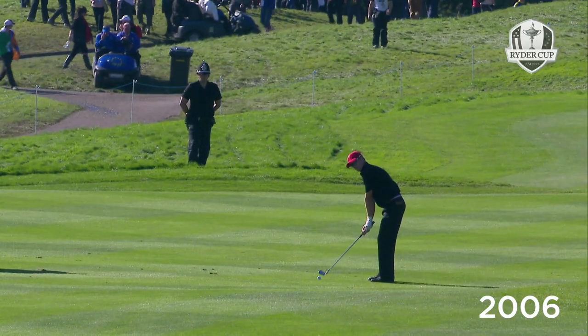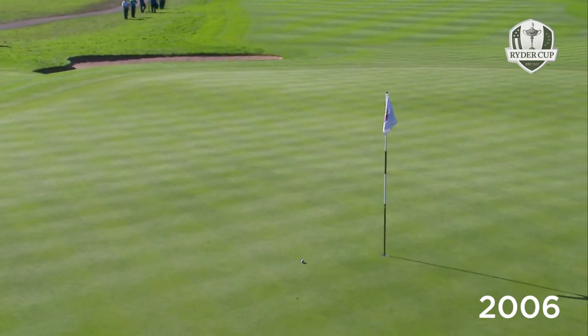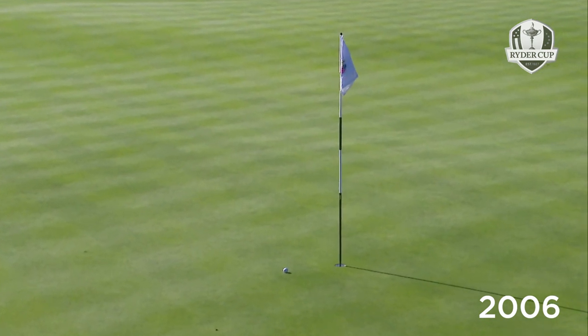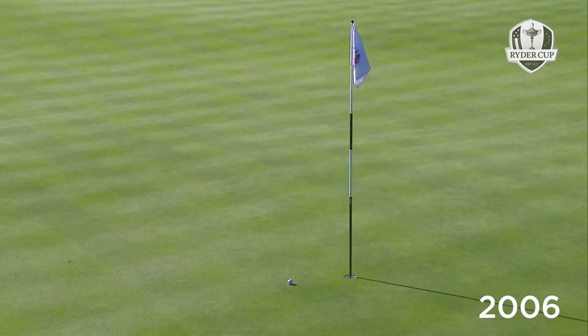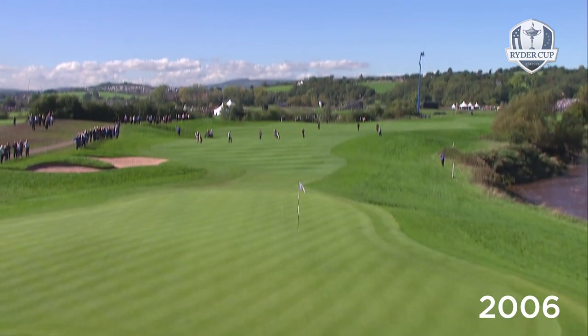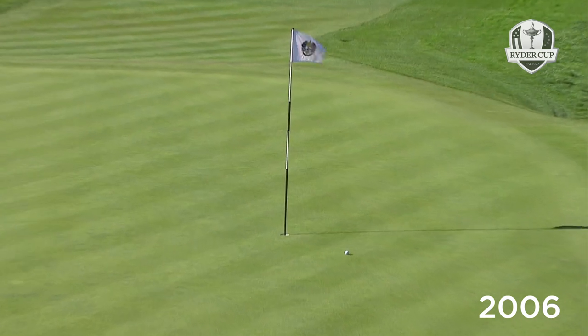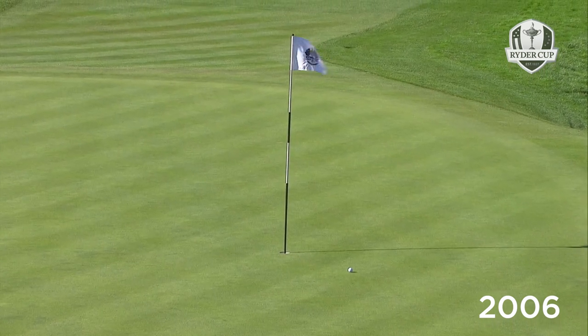At the eighth, one up on Padraig Harrington in the 11th of the 12 singles matches. That's a good one. Great one. That one wins the hole. So Zach Johnson is two up on Harrington. Just a pitching wedge trying to control the spin, and he did it beautifully. He would go on to make that putt and win the hole.